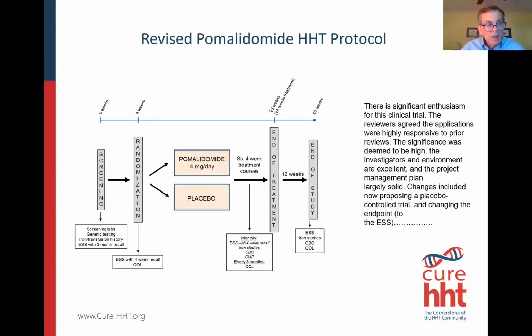So starting from the left, we screen the patient, screening labs, genetic testing, iron and transfusion history, and then we take an Epistaxis severity score with a 3-month recall. Let me just comment briefly on genetic testing. I think it's my opinion that every patient with HHT is probably in their best interest to get genetic testing. I think as we get more drugs available to treat HHT, my hope is that we can target certain types of patients with certain drugs, and it could be that certain types of mutations will respond more to certain types of interventions. So for example, if we find you have an endoglin mutation, this might be a really good drug for you. Maybe it's not if you have an ACVRL1 mutation or these different types of mutations. But if we do genetic testing, we can find that out.